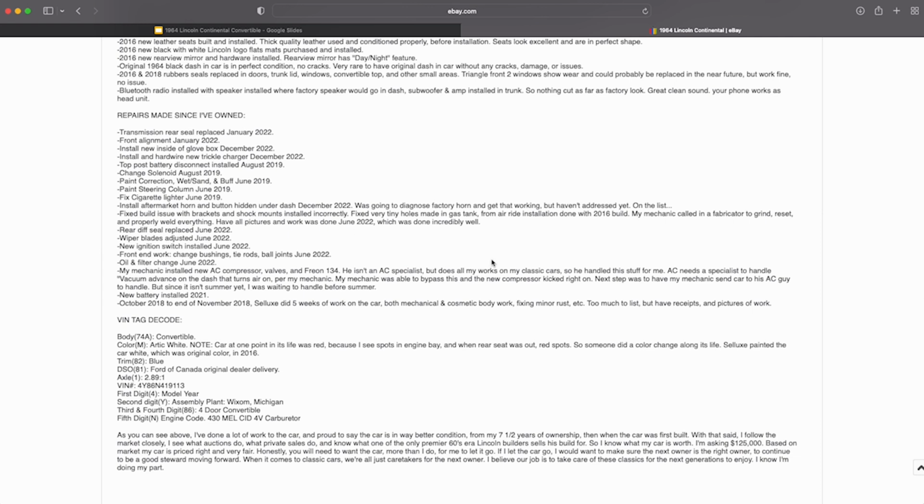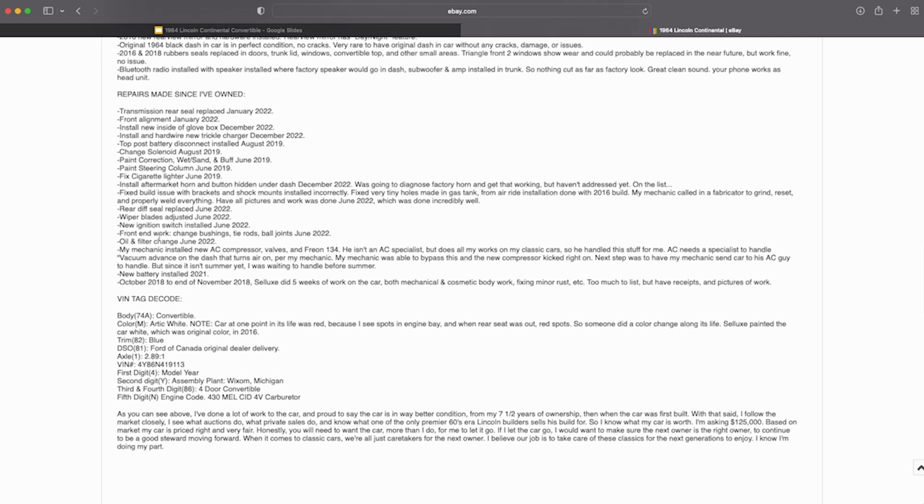Repairs made since he owned it. So reseal of the trans, front alignment, install new glove box. Again, a lot of detail, and this is awesome that someone took the time, right? This is going to help drive potentially the sale of this car.